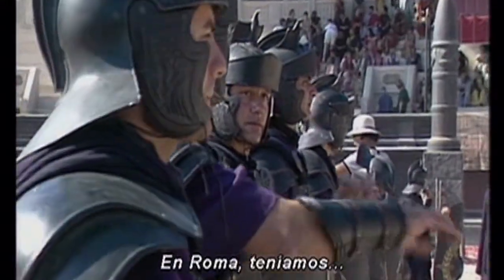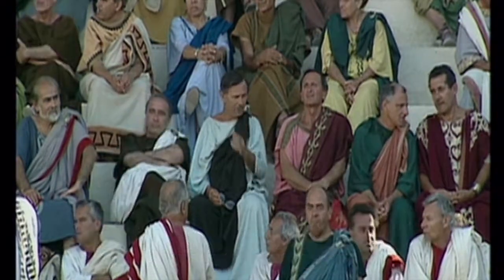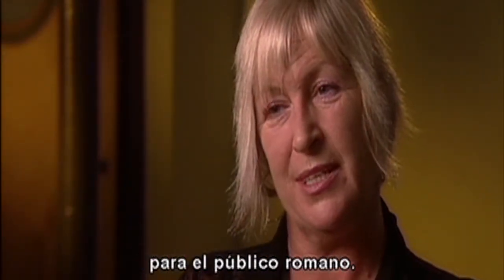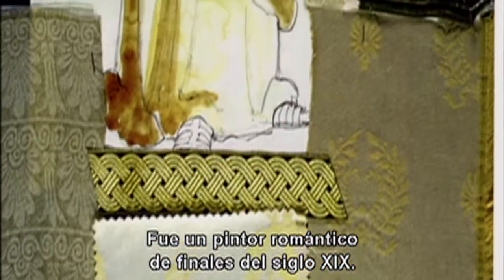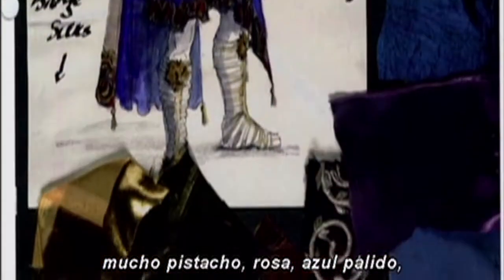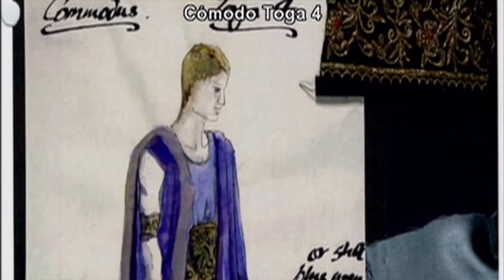And then in Rome, we had a specific brief to go pastel for the civilians, to go Alma Tadema was our influence on the Roman crowd. And he was a romantic painter in late 19th century. And his concepts of Rome are fabulous. Very pistachio, pink, pale blue, dove grey, lovely light silk colours.